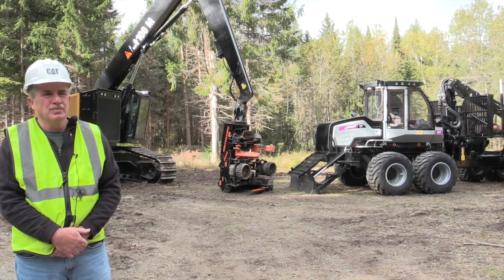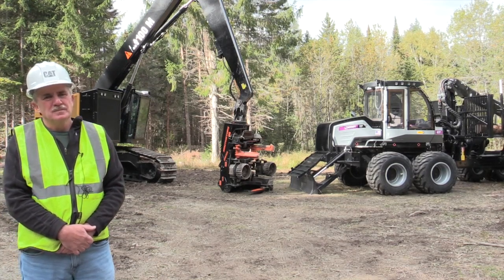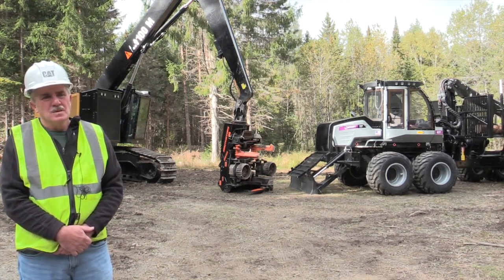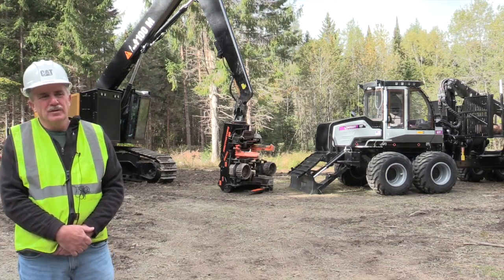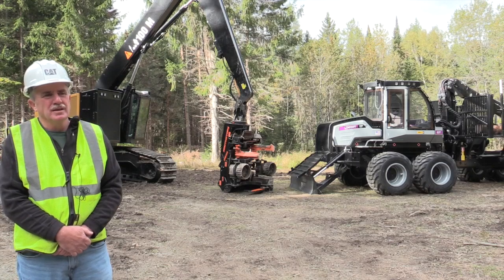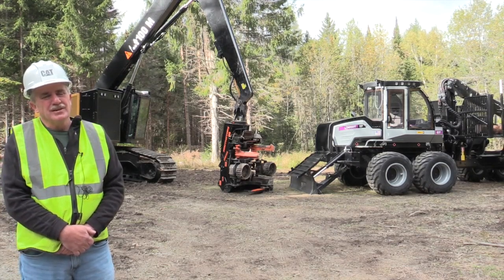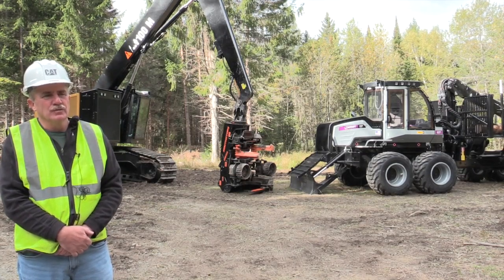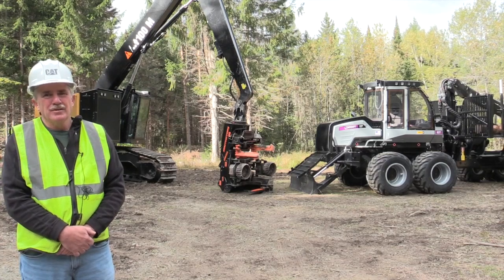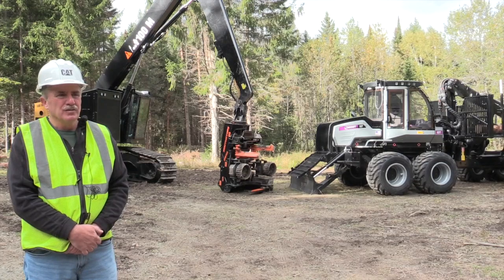But the concept is pretty much the same on all forwarders. Now, this would be a larger model, likely the size that most people would buy. It would be what we call a 15-ton forwarder, and that's based on the amount of weight that it actually handles. We have competitors that sell 15-ton forwarders, and this is our solution to that.